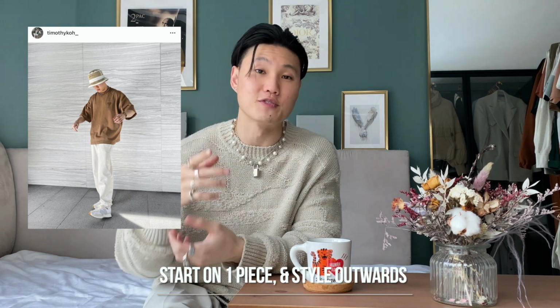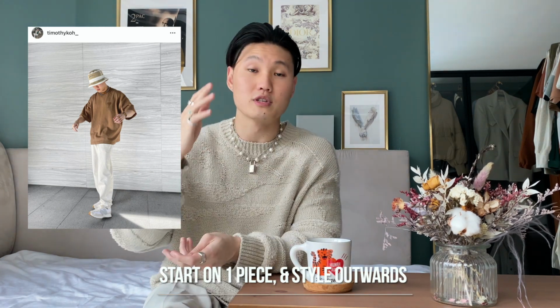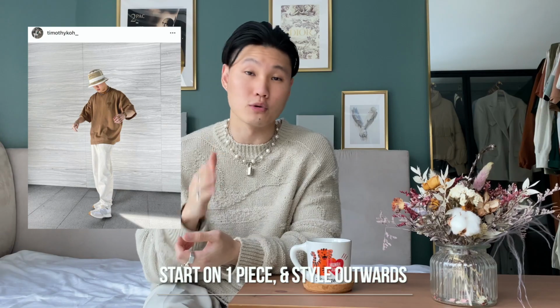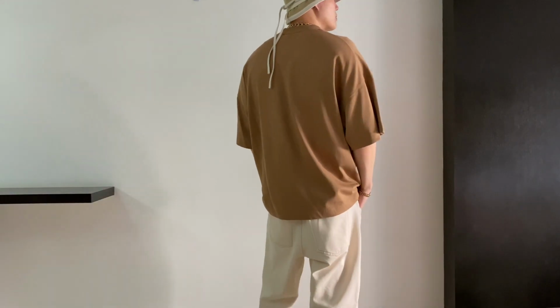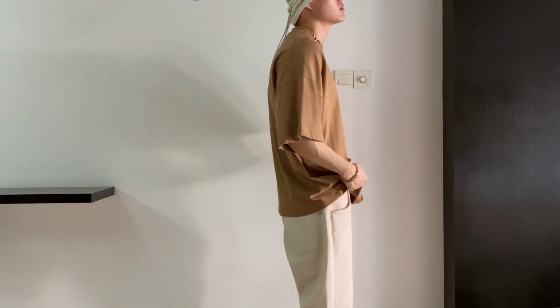So starting things off at number 5, this brown and cream combo with the AMI Classic logo tee. I usually style my outfits around one specific item I'm feeling that day, so this look was styled around the AMI logo tee. It has a very calm and warm brown tone to it, with a really good boxy cut and thick material, which I love for my tees.